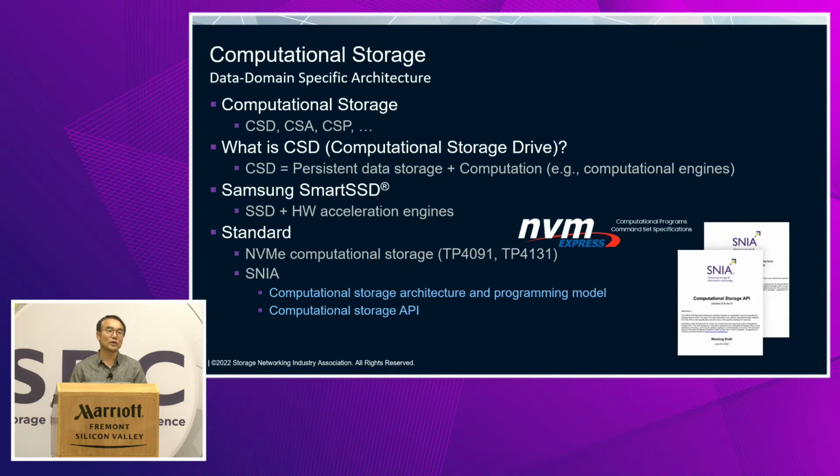Computational storage is one big component of data domain specific architecture. The SNIA industry standard group defined computational storage as computational storage drives, computational storage arrays, and computational storage processors. What is a computational storage drive? A computational storage drive is composed of persistent data storage like NAND flash and computation modules. In the SNIA spec and also the NVMe standard group, we call them computational engines.